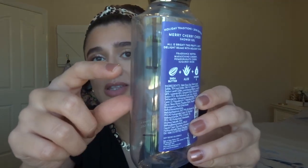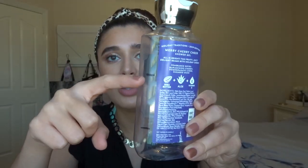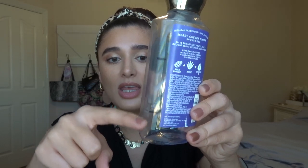The next thing that I finished is the Mary Cherry Cheer Shower Gel. This was pretty good. Here's my progress lines on that. I started it at zero uses. Then this is 1 month in, 2 months in, and then this was maybe a week and a half or so of use to finish it. So that was 3 months, 2.5 months. I enjoyed the scent. I probably won't get it again this year just because I'm kind of burnt out on the scent, so I'll wait a few years, but I wouldn't mind getting this again.